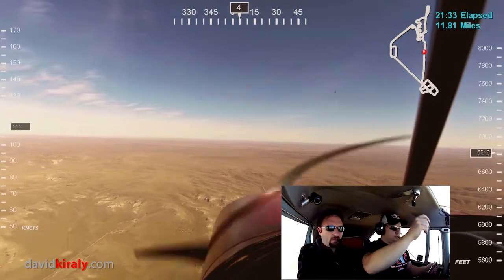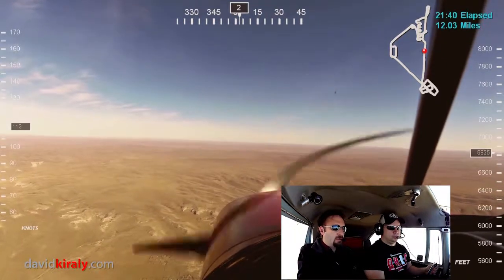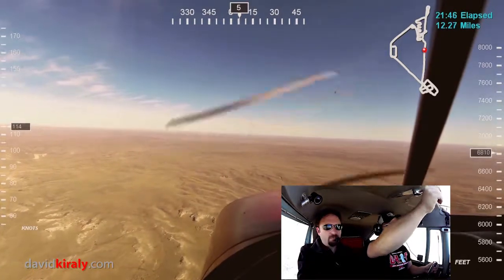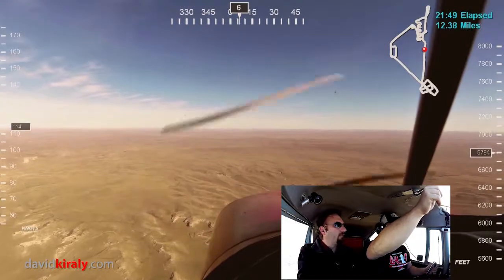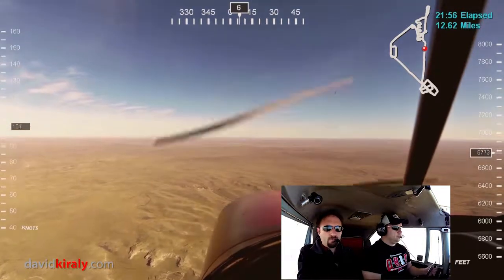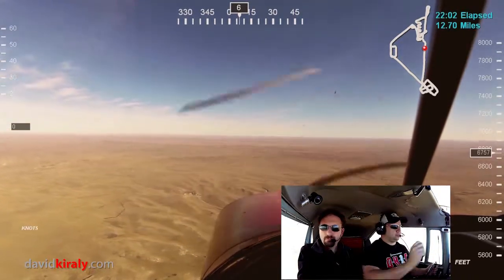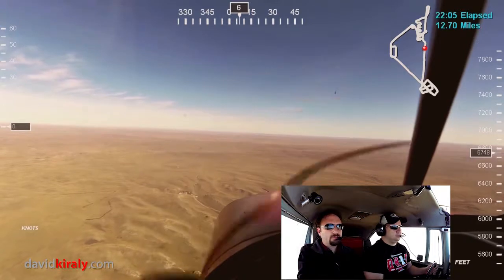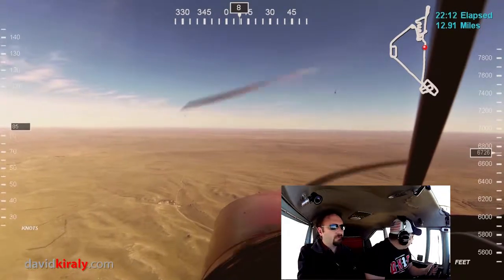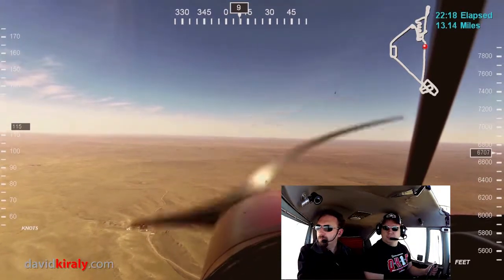Bring a little bit of power off so you can just slow your RPMs down just a little bit. That'll help the tube to stop from climbing a little bit. There you go, that's good. All right. Still a little bit of thermals, but not a big deal. Yep.